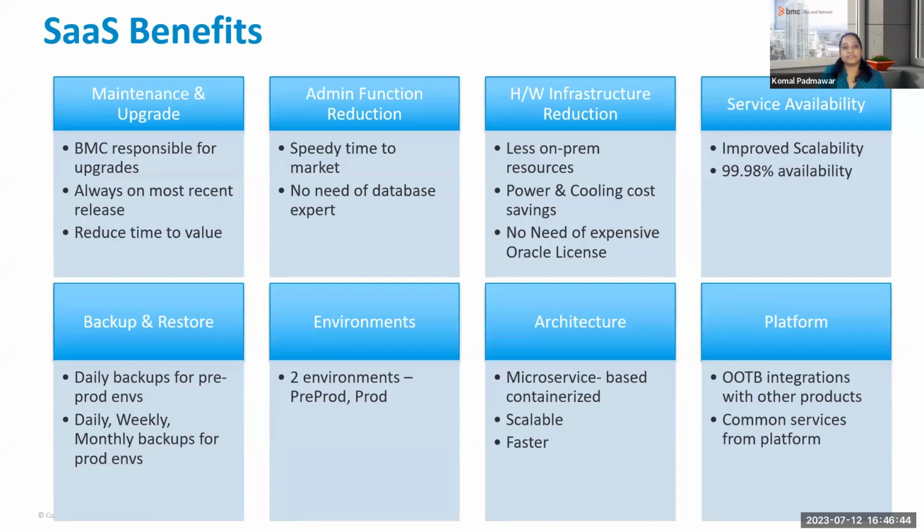With SaaS, all this is going to go away, right? Because BMC is responsible for that. We are responsible for the scalability. We are responsible for the compliance and the security. That's why we are saying SaaS is the way, and customers and companies are moving to SaaS, right? Nobody wants to maintain all this infrastructure on-premises.